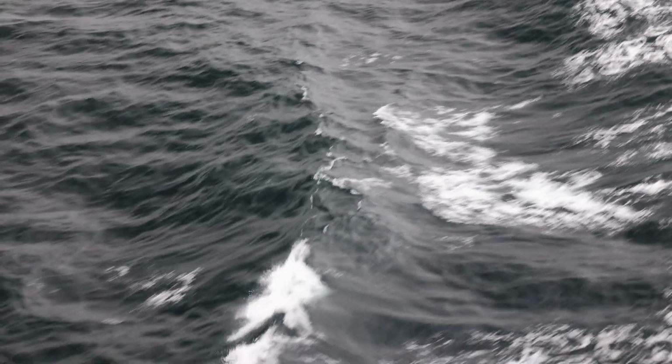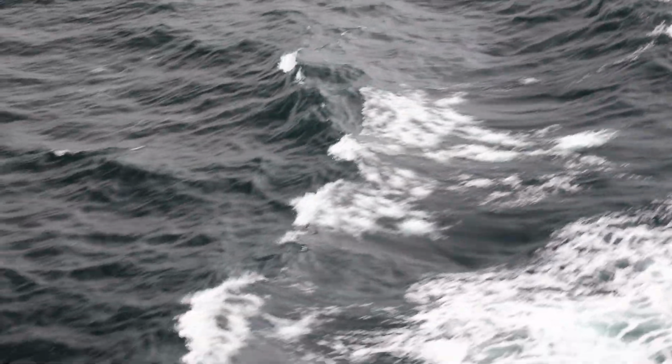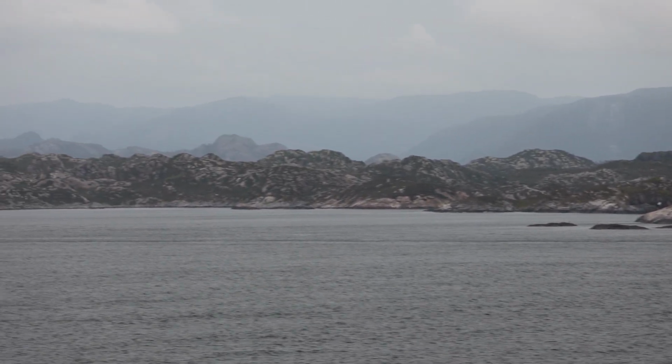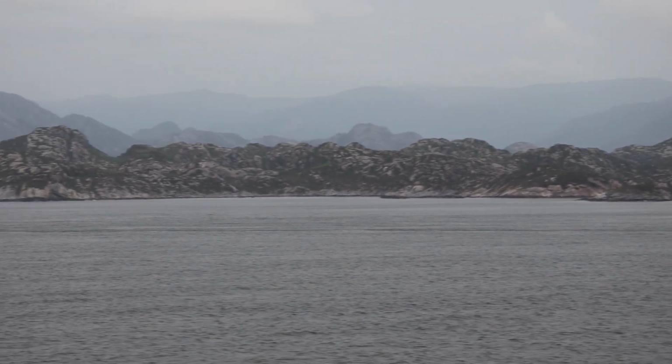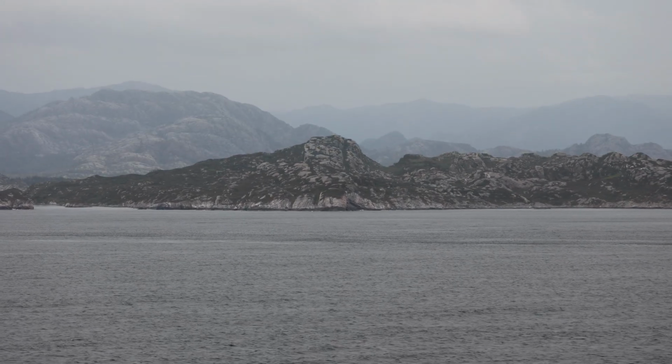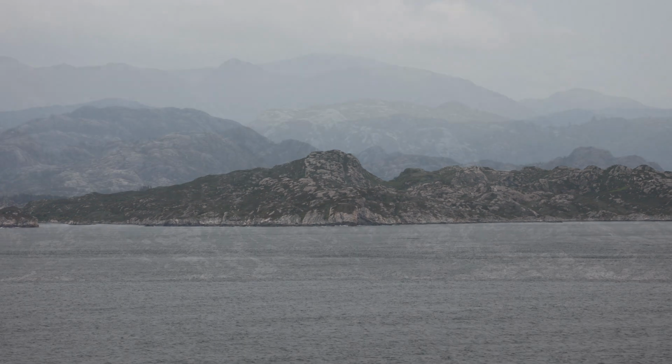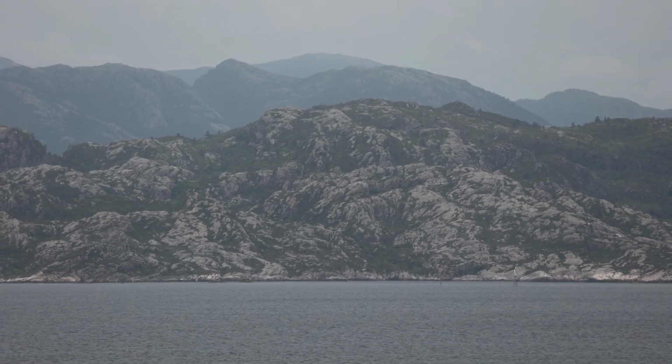At the end of our second sea day, just after we finished dinner, the ship took on a pilot and we began our transit of the fjord. Travelling at a very slow pace throughout the night, we wouldn't reach Skjolden until the morning. We stayed up past midnight to watch the magic of our first fjord unfold.